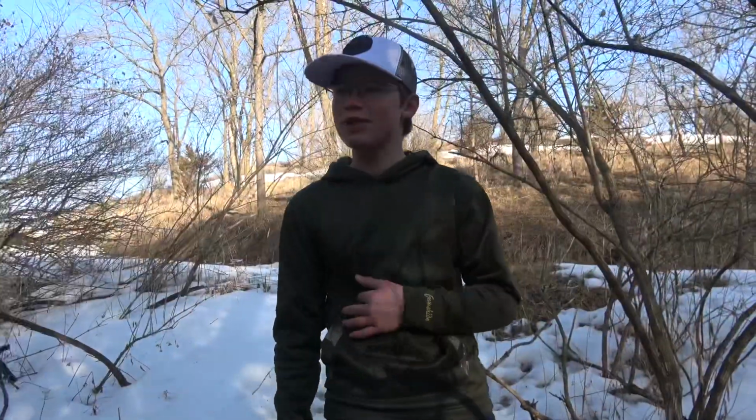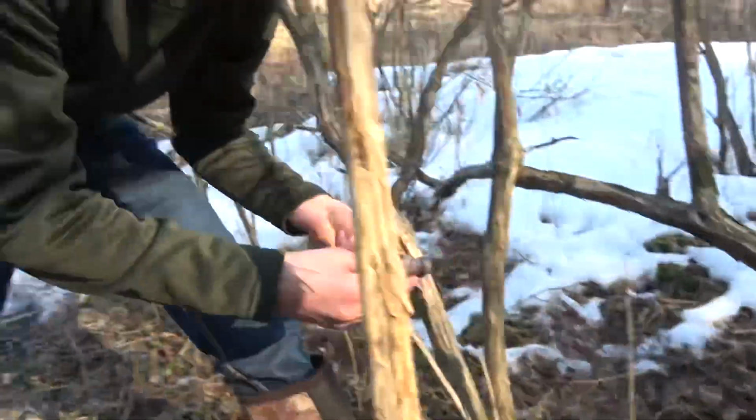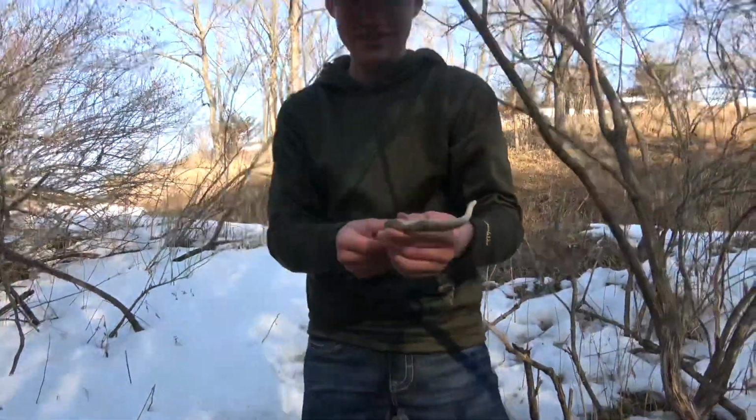It's been about 5 minutes since Matt found his last shed and got a little spike right here. Nice little spike. Fresh from this year, super cool looking one. We're gonna pick up some more.